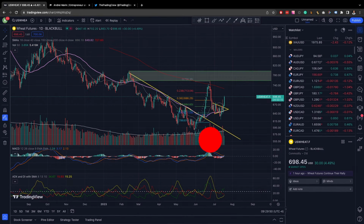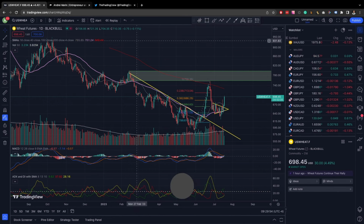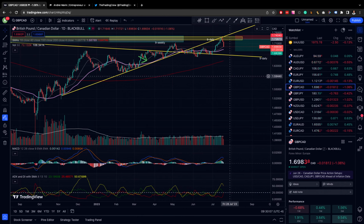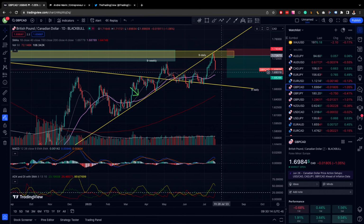So if you guys seen what I said over there on Patreon, we basically took it short from over here at the top of this supply area. We had a trend line that was retested from the downside as well, so a pretty interesting entry for us. We had a really clear risk to reward ratio on this one trade, and it's playing out really beautifully. We actually took some profits a bit earlier today.